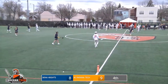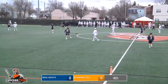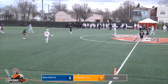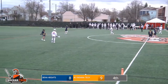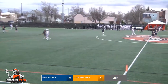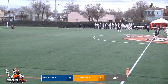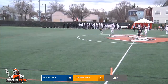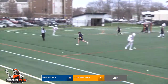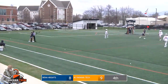Warriors are going to make some changes here as a big chance here to add an insurance goal. Check one of the newcomers. See if he can find one here. Check has one today. Would love to make it two here in the clutch situation. But perfectly content for the time being to just kill some time here. 50 seconds on the shot clock. He'll pass it off, but a bad pass misses the target. And it goes past Ryan, so that's a turnover. Siena Heights will get this one.